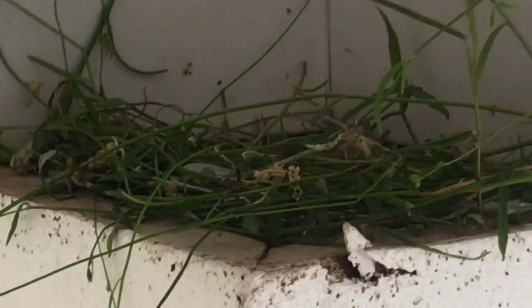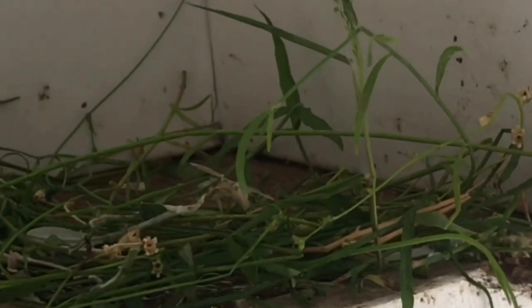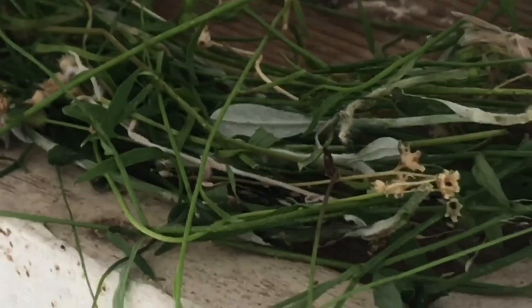One of nature's creatures has a bird nest on my porch. So they're making my retreat their retreat. I'm not gonna bother it. Just thought I'd share something with you.